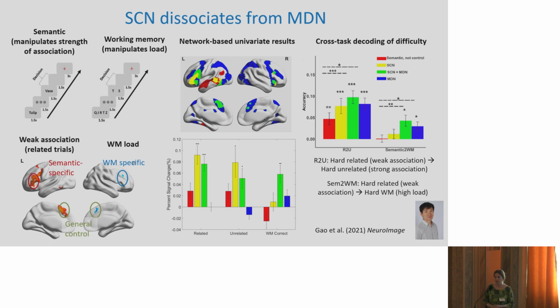So there's one last analysis that Jiao performed, which is looking at essentially a kind of classification of difficulty across these tasks. So we've got two kinds of decoding analysis that we can perform. One is looking at the effect of difficulty within the semantic domain, so looking at the effect of difficult related semantic judgments, and whether the multivariate pattern response related to difficulty for the related associations predicts the patterns related for the unrelated trials. And actually, all four networks can do this kind of classification of difficulty within the semantic domain between related and unrelated trials.